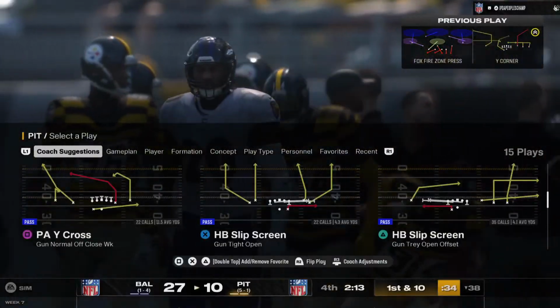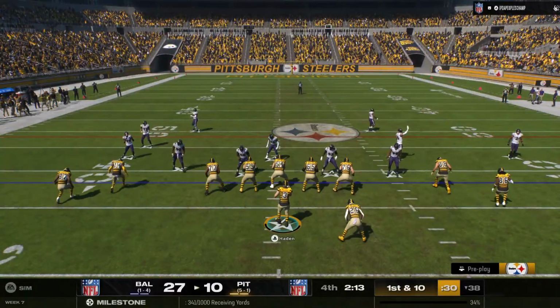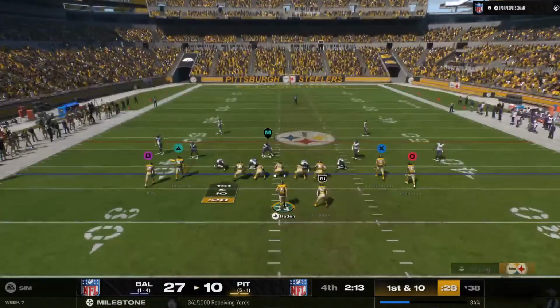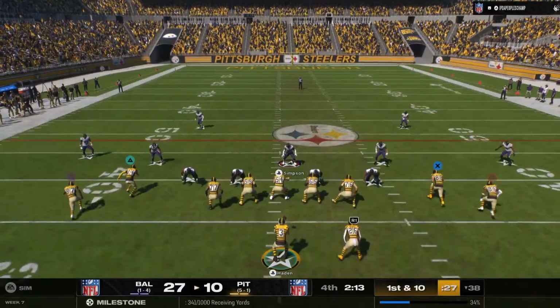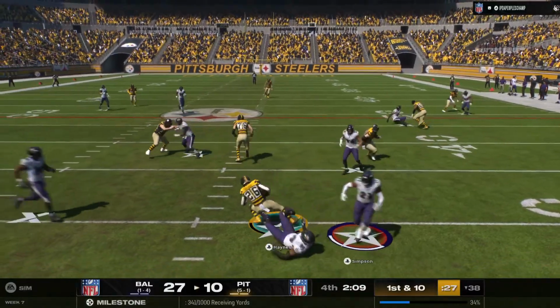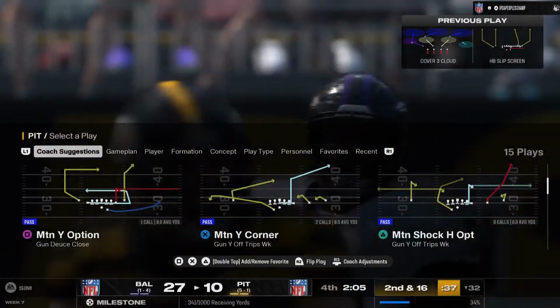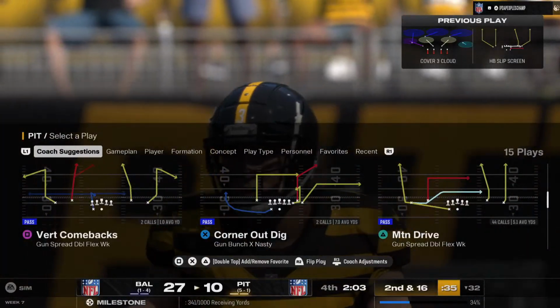A pickup of 8. Well, it wasn't the most exciting throw of the day, but I want you to watch, Mike, the suddenness of the route runner. Change of speed, change of direction. Those are the qualities of great route runners, and this guy's certainly one of them. They smelled the screen and took care of it. Blown up in the backfield.